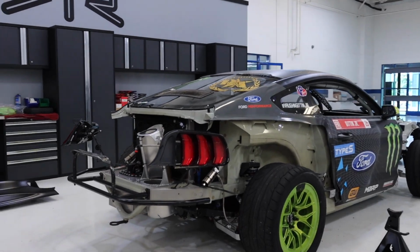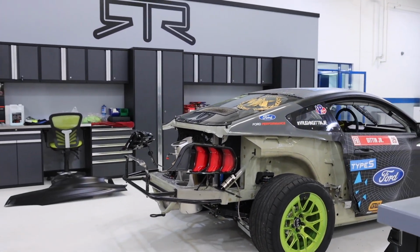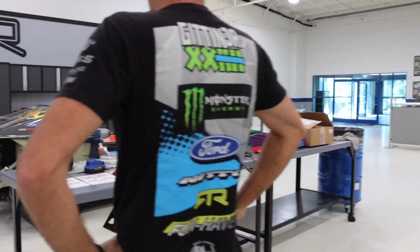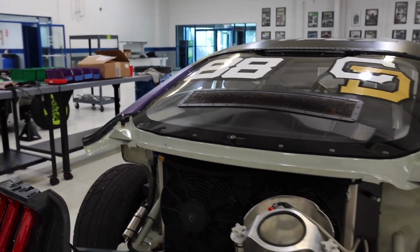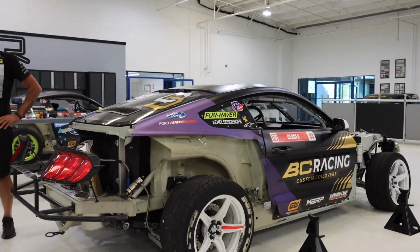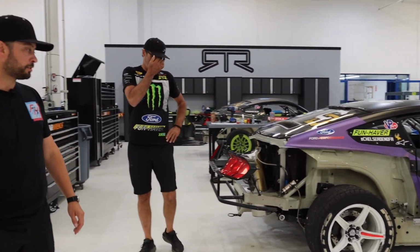And then yeah, these are just the former drift cars. So they're getting torn down, put back together for FD New Jersey. They come off the trailer, get cleaned, scrubbed down, disassembled, brought back here, once-over for everything.